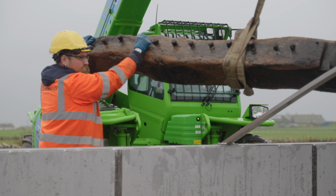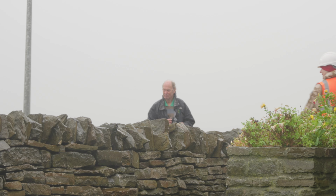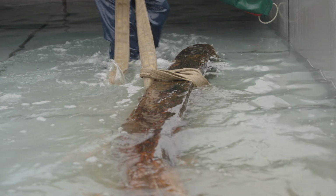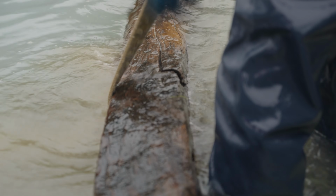It's the first part of the conservation process, which would have to happen anyway if the timbers were to be fully conserved. But also it allows them to stay in good condition, to stop them breaking down too much, as we try and do the work to date the ship and to understand the significance of the vessel, if we can, which is the next stage of the work after this.